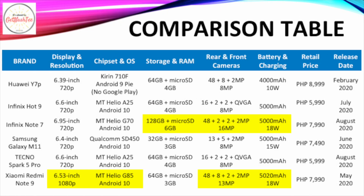I have here a comparison table of the 6 smartphones with hole-punch selfie camera. Starting off with display and resolution, the Redmi Note 9 leads the pack with its Full HD display, the only one to come with a Full HD resolution. As for OS and chipset, the Redmi Note 9 is also the leader with its MediaTek Helio G85 processor. Among them, it's only the Huawei Y7P that doesn't come with Android 10 on board.